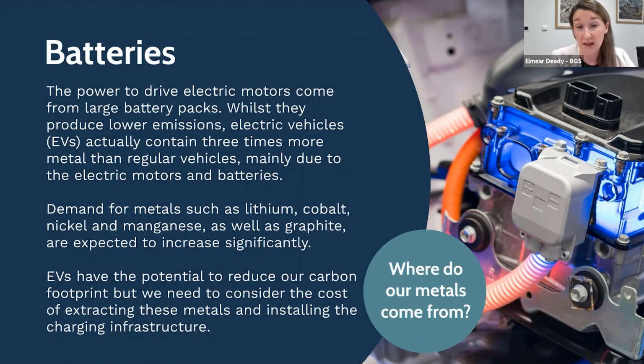So we know that electric vehicles have the power to reduce their carbon footprint, but there are things we need to consider. So this increased variety and amount of metals in each vehicle. And if we do convert to using more electric vehicles, we'll also need to increase the number of charging points across the UK. So those will be the ones at your houses or at your place of work, maybe even on the street. But it'll also require a network of charging points right across the country. And building this infrastructure is going to require a lot of raw materials and especially will require a lot of copper. And the carbon footprint of extracting those metals and raw materials will also need to be considered.